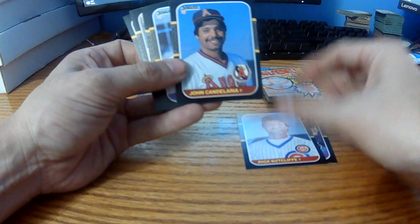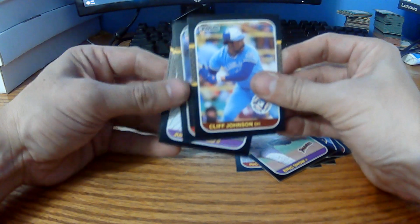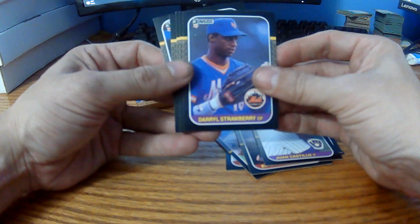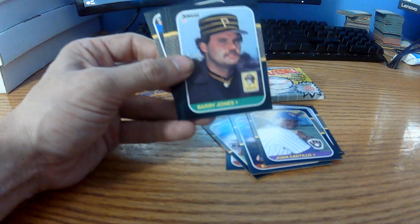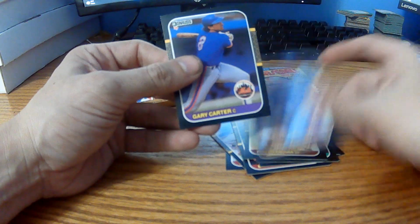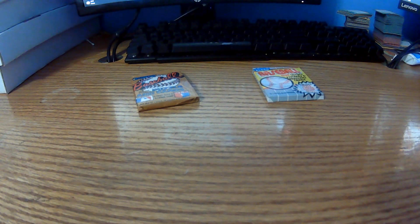But we have Vance Law, Rick Sutcliffe, John Candelaria, Ben Ogilvie, Eric Show again, Cliff Johnson, Ed Lynch, Greg Harris, Juan Castillo. There's a Strawberry. That's a cool card for me. I'm going to pull this out even though it's not high value. Barry Jones, Ruben Sierra, Rafael Ramirez, and Gary Carter the Kid. Pull that aside too, even though it's not a valuable card.